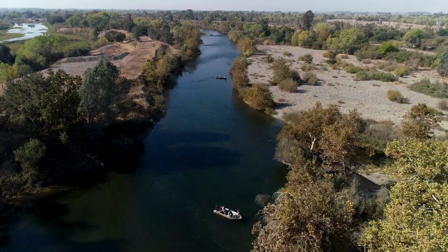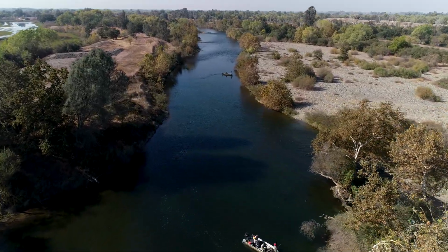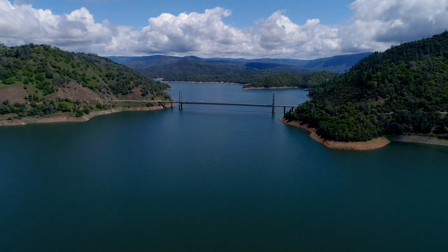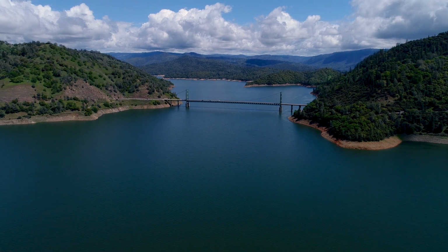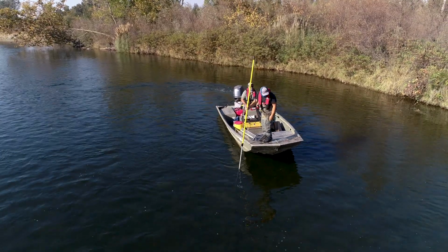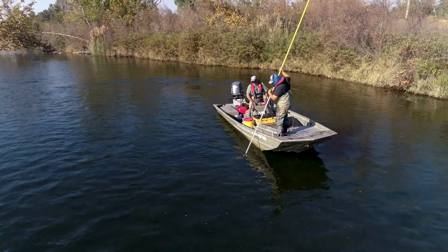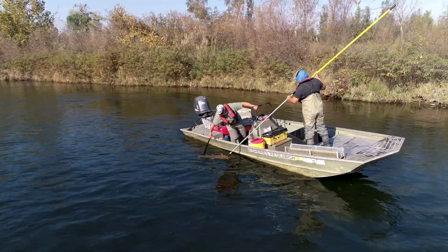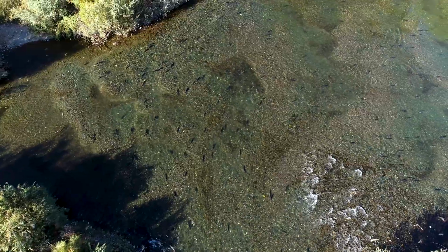DWR does have quite a stringent task of maintaining healthy environments and providing water for a large majority of the state of California. And this survey is important in letting us know that, hey, we're able to do both of those things. We can provide this water and provide for a viable Chinook salmon fishery.